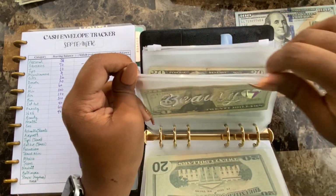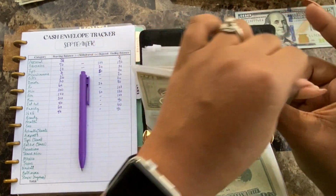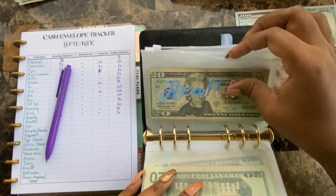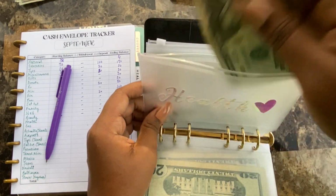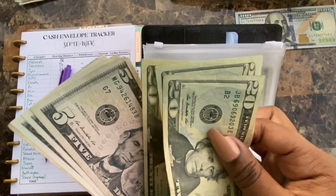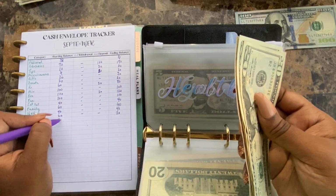Beauty is next, and I can see through, and it only has one $20 bill in there. We are not adding to it. Health, we are not adding to, but we need to add this up because I did say that I was going to try and add some more money to this. So $20, $40, $65, $70, $75, $80 is what we have.